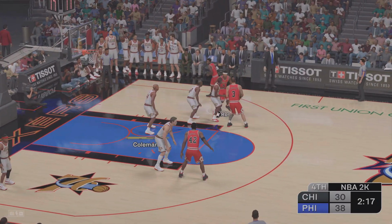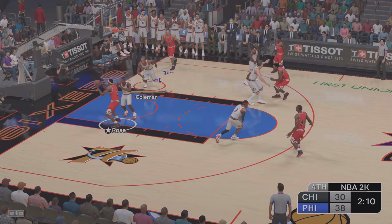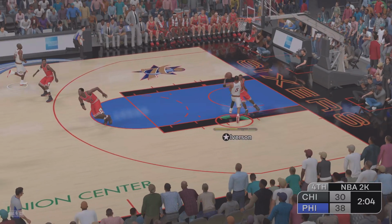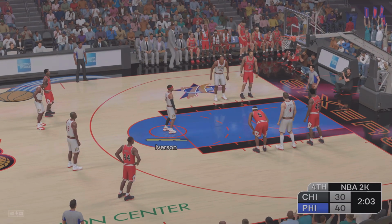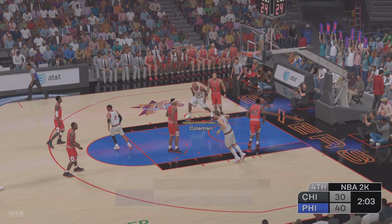Crawford dishes to Rose. To stop the drought. Rebounded by Coleman. Coleman's got double-digit rebounds now in the game. Defense tries everything to slow Iverson down, but to no avail. He blasts right by him. Defensive foul. Trenton. Free throw good, Iverson.